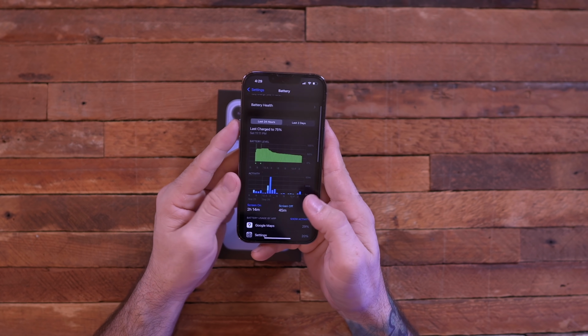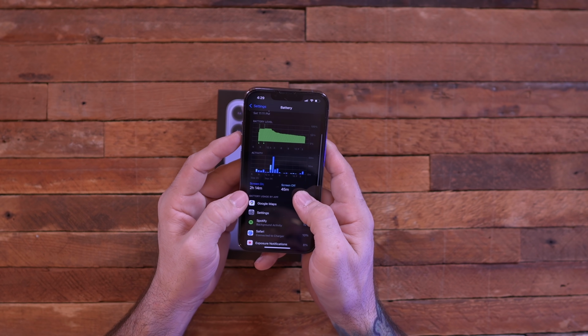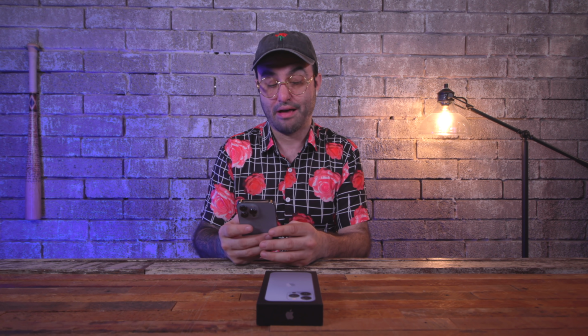Now, let me talk about the battery here real quick, because that is definitely one of the biggest leaps, I think, in this year's phone. I've used about 25% of my battery, and I already have 2 hours and 14 minutes of screen on time. That is really good. That's really, really good for this phone. Again, I've only used like 25%, and I have 2 hours and 14 minutes screen on time.